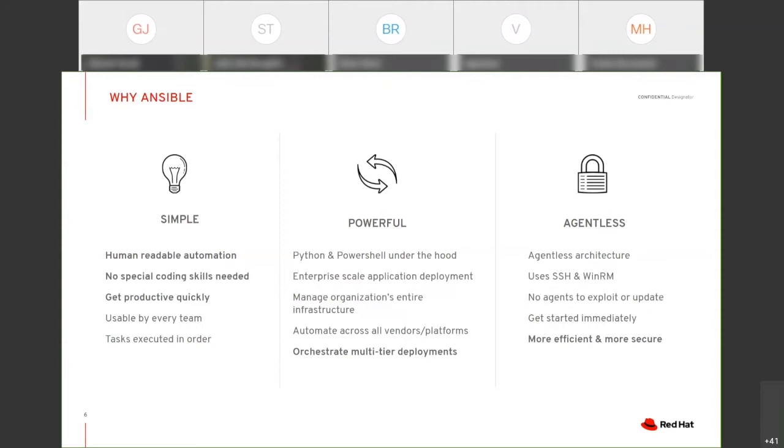So underneath that human readable format, we have Python for Unix environments, we have PowerShell for automating Windows, and we have agentless. So Ansible does not install any additional software on the systems it automates. This reduces vulnerabilities and lets you begin automating today against your existing environment.